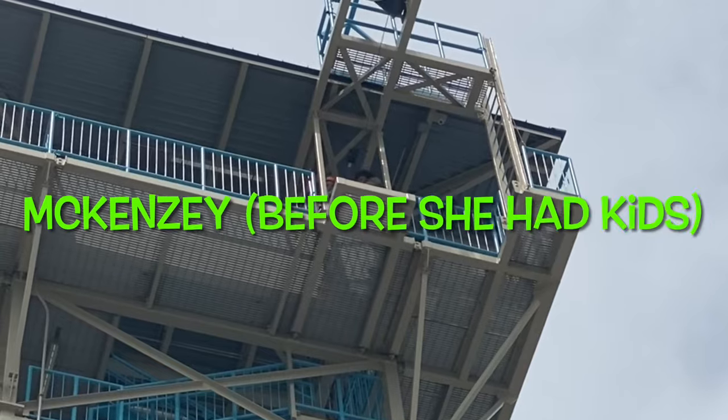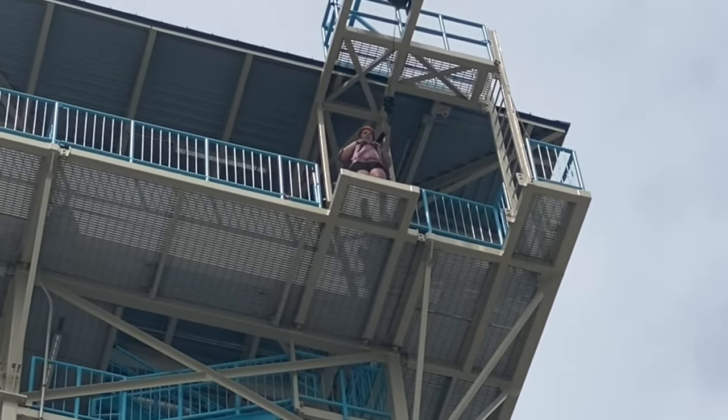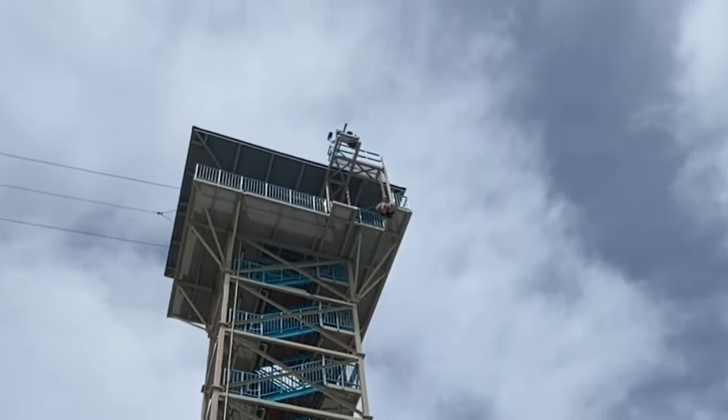Here she comes. See her? I know, so her brains don't come out when she falls.